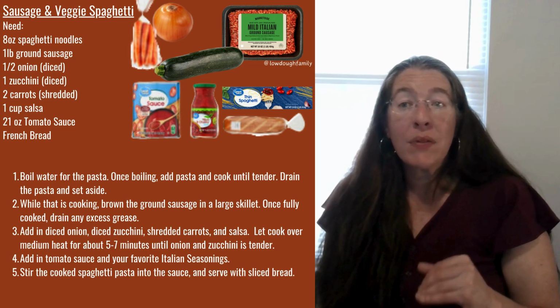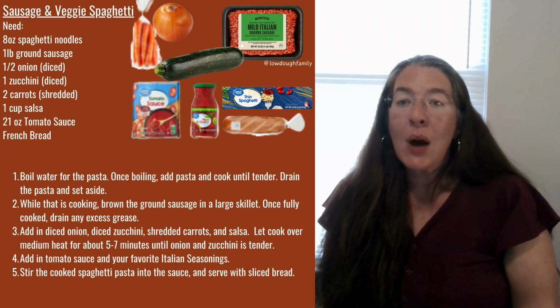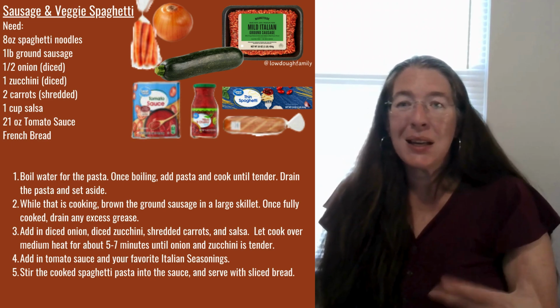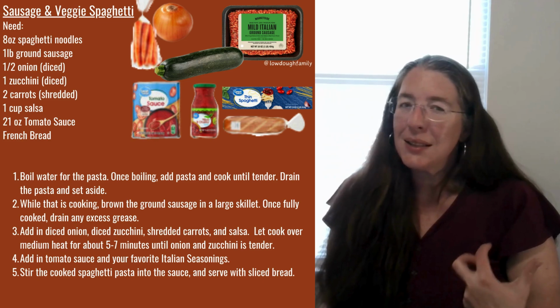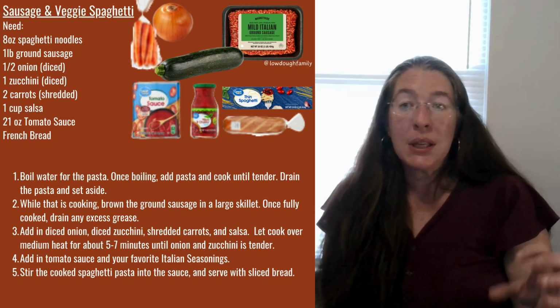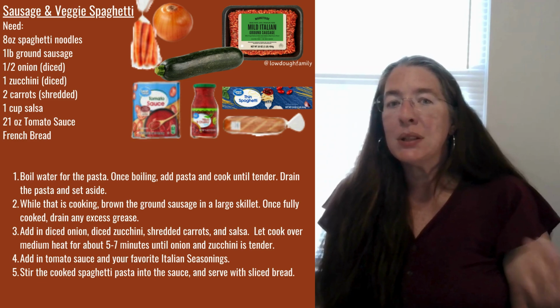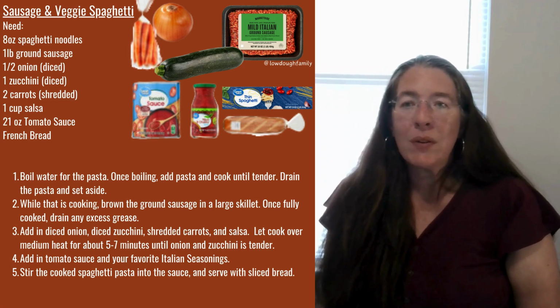And then we're going to have that other half of a container of salsa. So I'm going to go ahead and add those in because it's going to add some chunks to the sauce, because that's how I like it. And then we're going to use the rest of that 29-ounce container of tomato sauce. So even if you didn't use the full 8 ounces on the pizza, whatever's left, go ahead and add it.